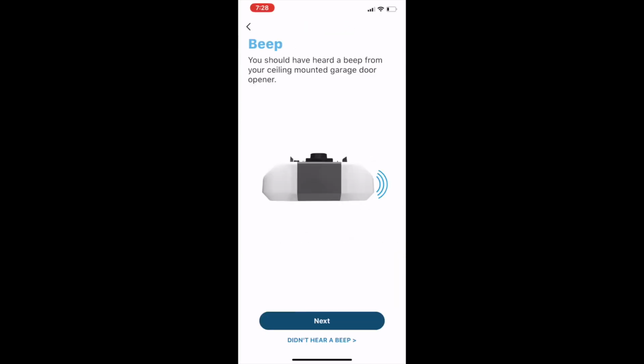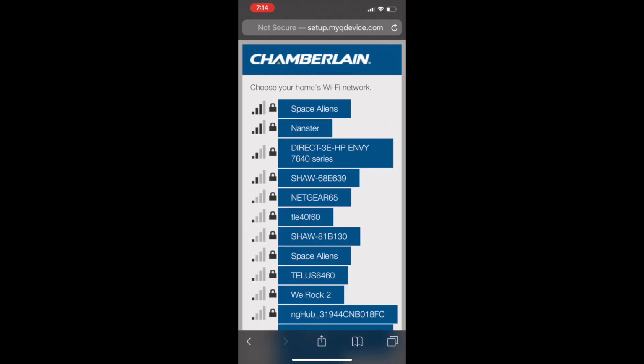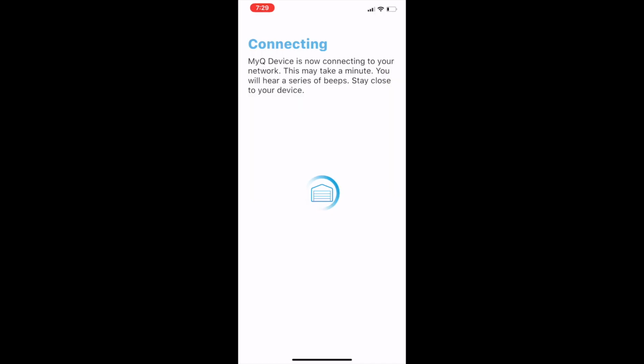Once the motor is in learning mode, you'll go to your phone's settings menu and go to the Wi-Fi menu. Then select the network with MyQ in the prefix. In the next step, you'll need to go to setup.myqdevice.com and follow the instructions to link the garage door to your home's Wi-Fi network. Yes, you're not really doing this in the app, you're kind of doing it online. This worked easily for me and on the first try.